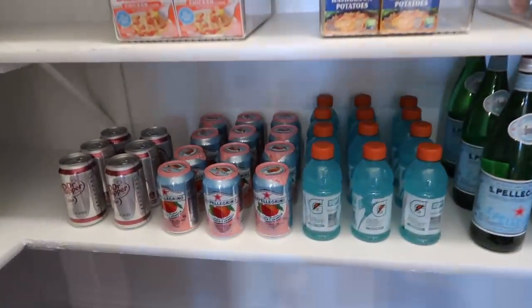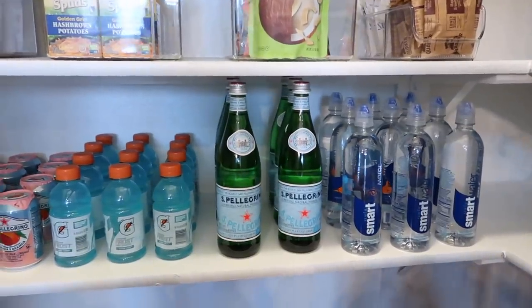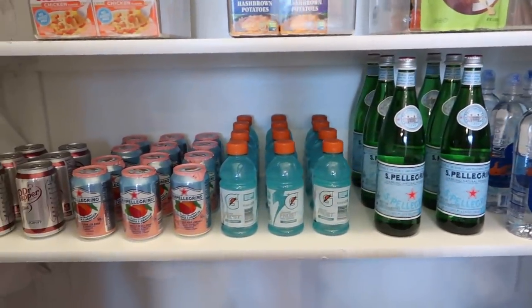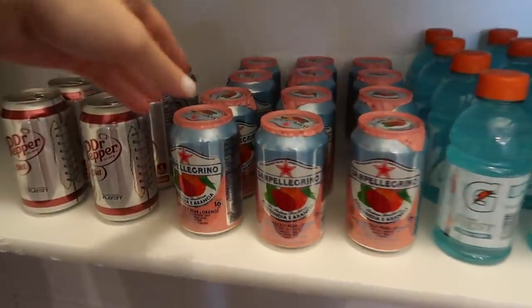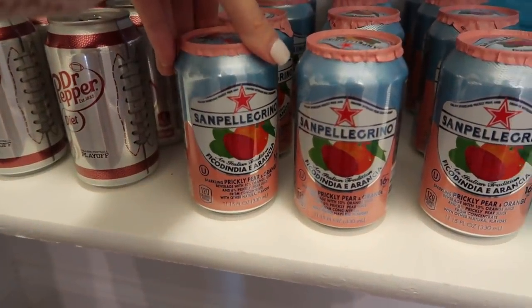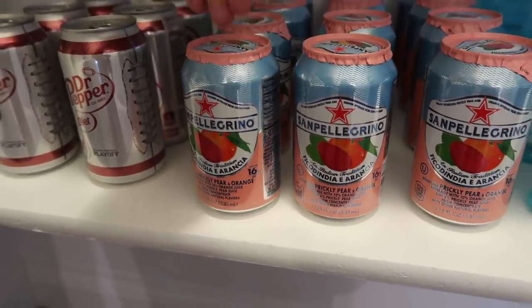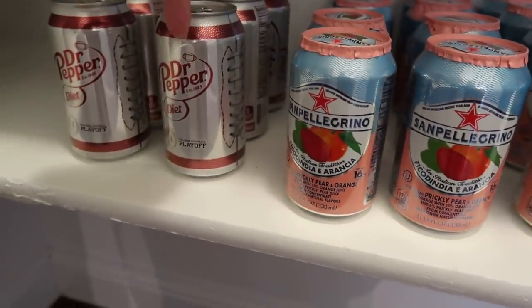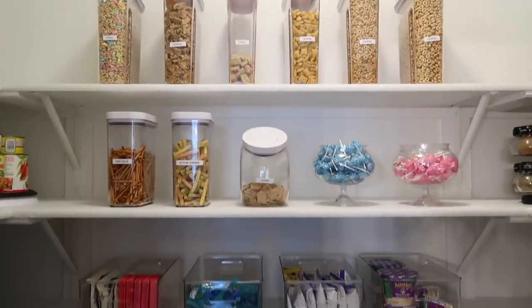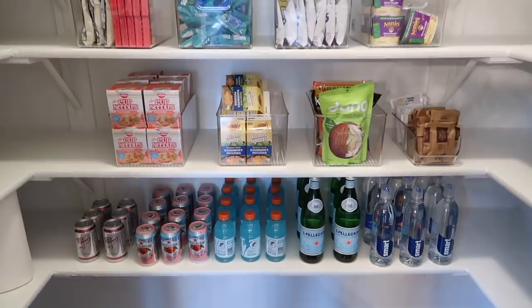And then this is probably my favorite shelf. It just looks so pretty. So I have some Smart Water, some Pellegrino, some Gatorade. These are by far my favorite thing to drink right now. I've been craving them like crazy ever since I found out I was pregnant. I started drinking these when I was like 12 weeks and I have not stopped. These are so good. And then some Diet Dr. Pepper. So that wraps up this wall. I'll give you guys one more overview of what it looks like.